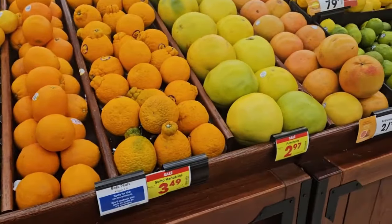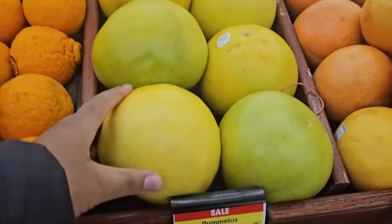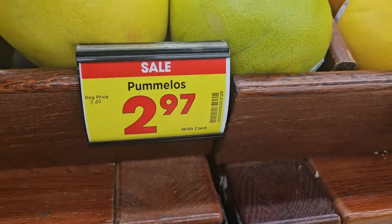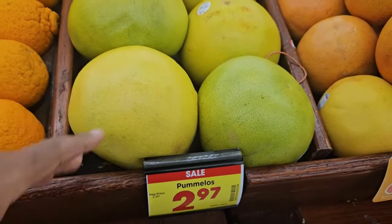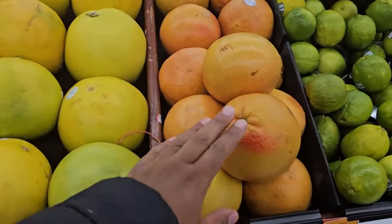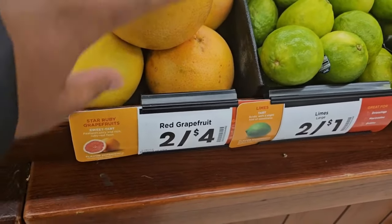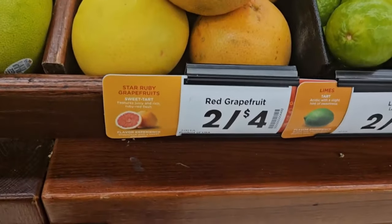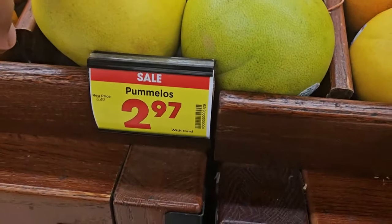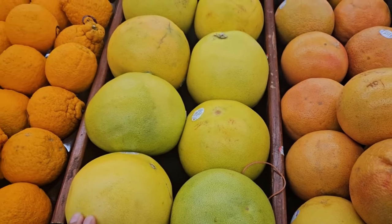Yes, this is it. Kuna hizi. I have never seen these ones. Sijui kama kuna hizi Kenya. Zinaitwa pomelos. Pomelos one is going for $2.97. Na kuna hii zinafanana. Red grapefruit. Two of these are going for $4. So one is going for $2. Pomelos ina taste aje, guys. Pomelo ina taste aje. I have never seen this.